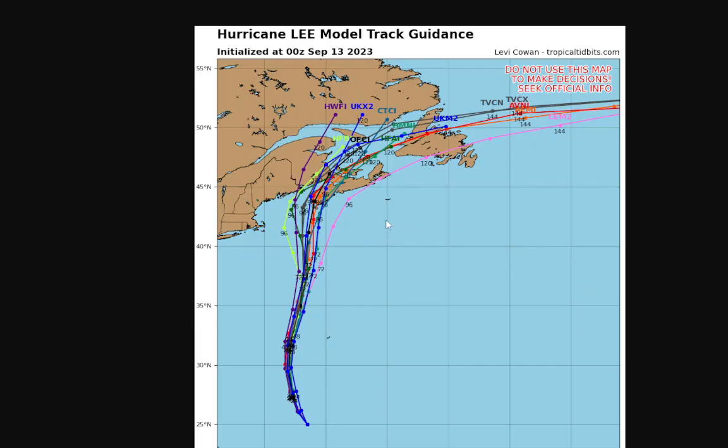The good news is for us, and even New England, it looks like they have the center going more over Nova Scotia. Unfortunately for Nova Scotia, they're going to get pounded. But it's a big storm. So even if the hurricane center is over here, you could still possibly get hurricane force winds on the Cape and at the coast, and maybe even tropical storm force gusts on eastern Long Island, perhaps. So it's a big storm.